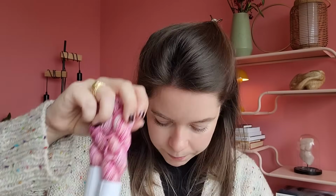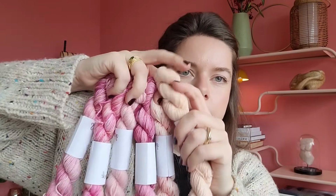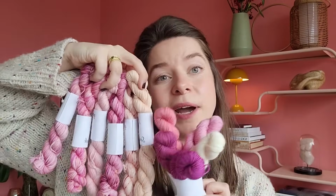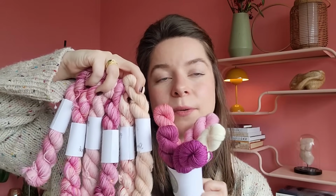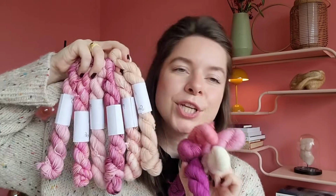Then I have a light pink, more of a solid color. This really reminds me of my Tulsa tee. So it has a little bit of orange and different pinks. And this one has cooler pinks. So if I'm holding them together, then I have this together with this. And I know now that's really not enough for a blanket, but it's a start.